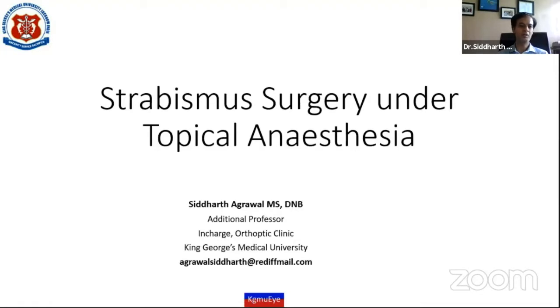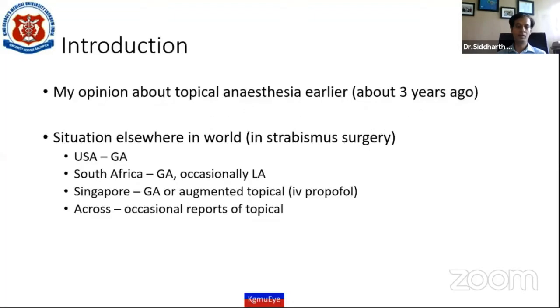So I would be speaking on strabismus surgery under topical anesthesia, and seeing all the surgeries earlier, this should probably be the most painful considering the manipulation of the extraocular muscles that is involved in strabismus surgery. About 3 to 4 years back, I was quite apprehensive about topical anesthesia, but gradually I've been doing strabismus surgery under topical anesthesia in a selected number of patients.